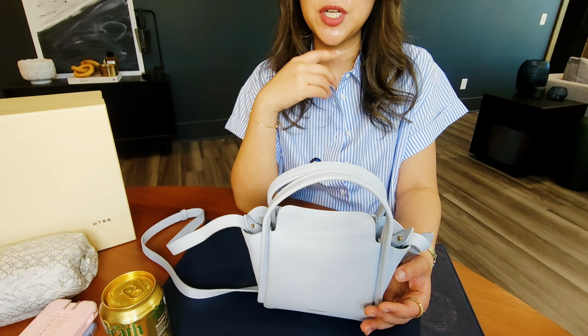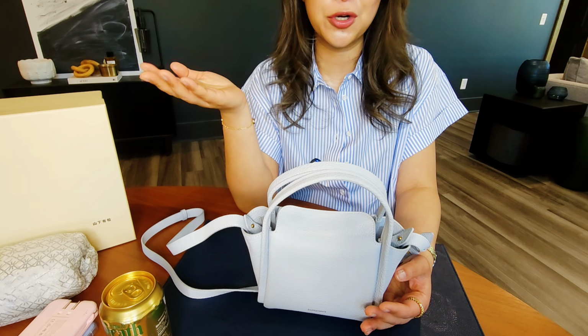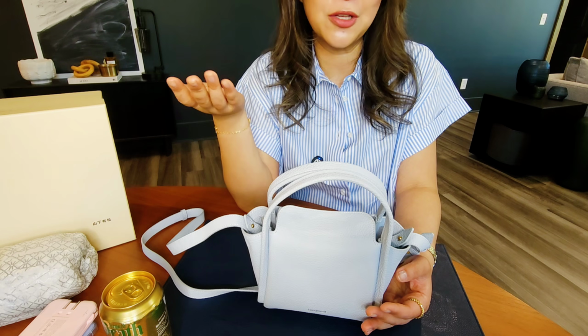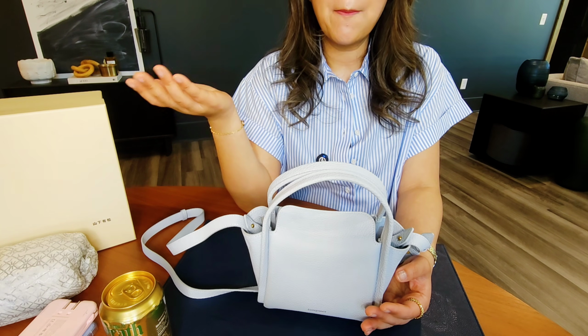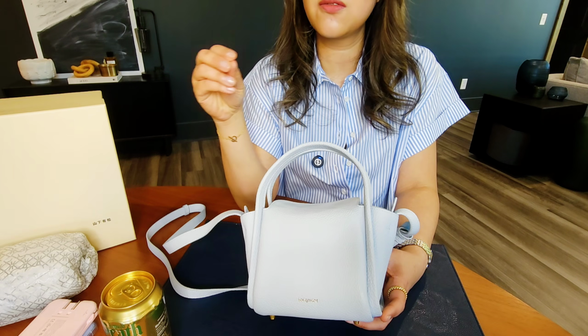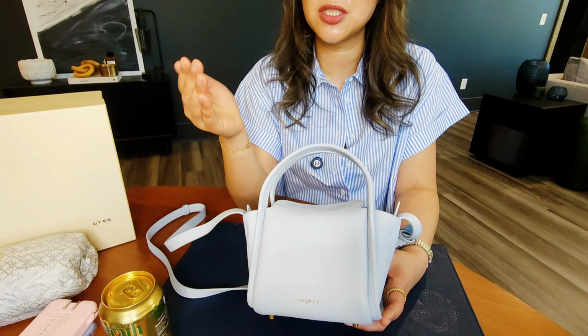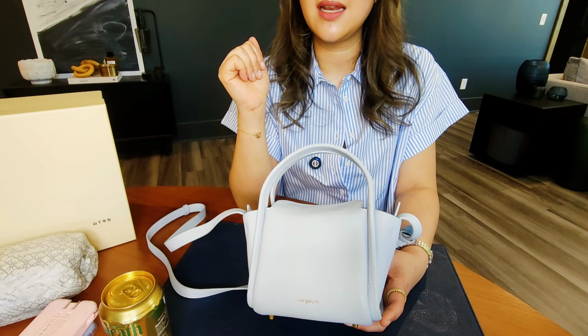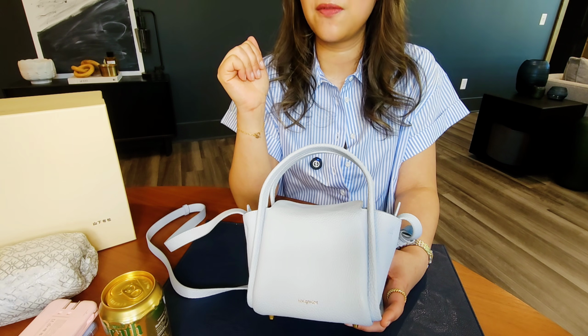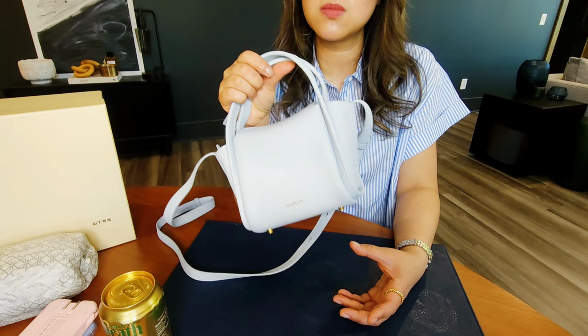Another lady did reach out to me and said that she bought one from TikTok Shop. I've never purchased anything from TikTok Shop, so I don't know. But I am pretty sure that Songmont only sells from their website. They're direct to consumer. They're not going to sell through TikTok. So the chances are that lady did purchase a fake one, which is why she mentioned how bad it smelled. This one does smell like leather.